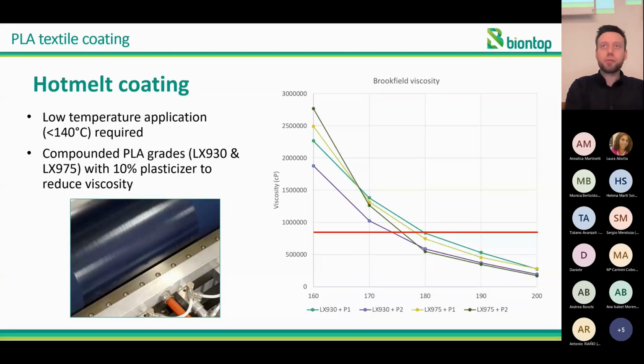Then the second route within the project was to use hot melt coating. So instead of using this water-based process, we melt the PLA down to a very low viscosity and then apply it as such on the material. The difficulty here within the project is that we are working with PLA-based fabrics and we are trying to coat them with PLA. This means that when we coat, we have to stay below a processing temperature of 140 degrees, because otherwise we will damage the fabric.